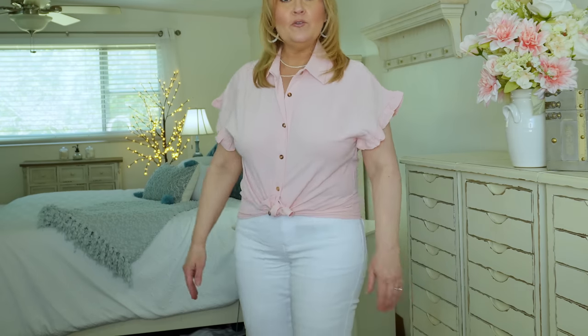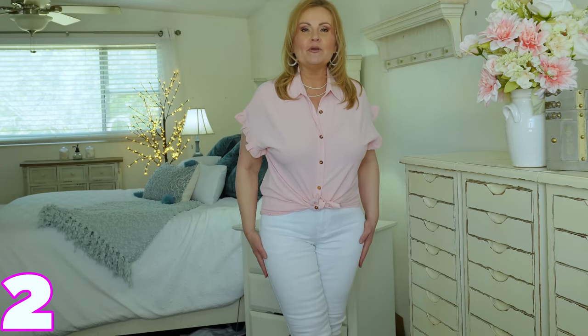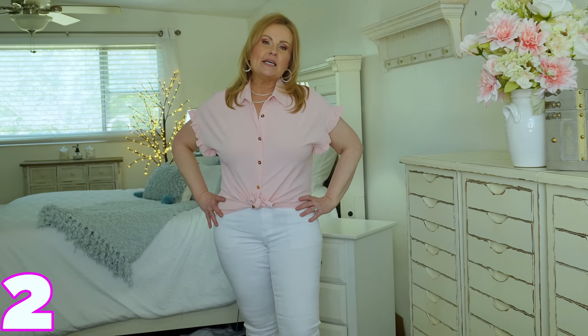I just tied it at the waist, and I paired it with a pair of my new favorite jeans, which are these white jeans. I've been enjoying all of these different color jeans that I've been getting lately. These are a very straight fit jean. They are a skinny jean. But as far as them being curvy, they're extremely stretchy, I should say that. But they are kind of a straighter jean, just so you know that as well.